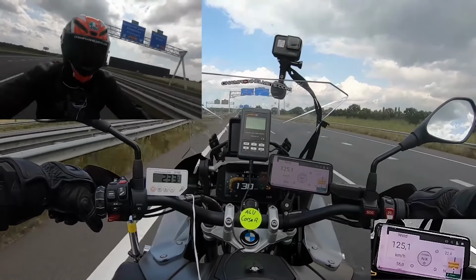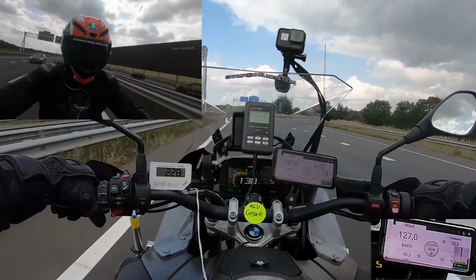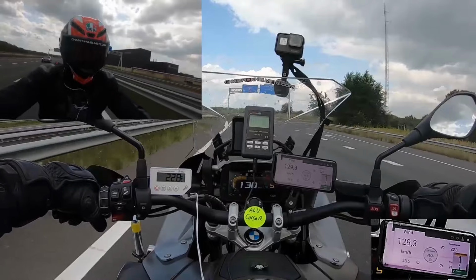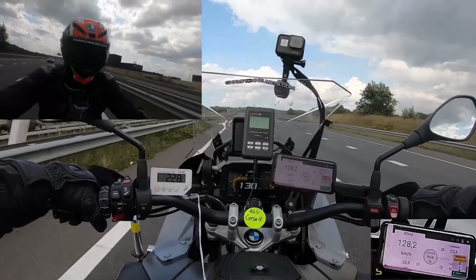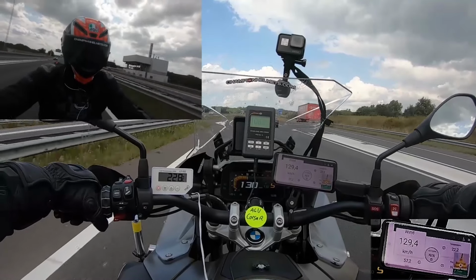Data for this helmet was collected while traveling at an average speed of 130 km per hour down long stretches of highway, with the wind speed fluctuating between 120 to 125 km per hour, and with an outside temperature of 22 degrees Celsius, we gathered our data.